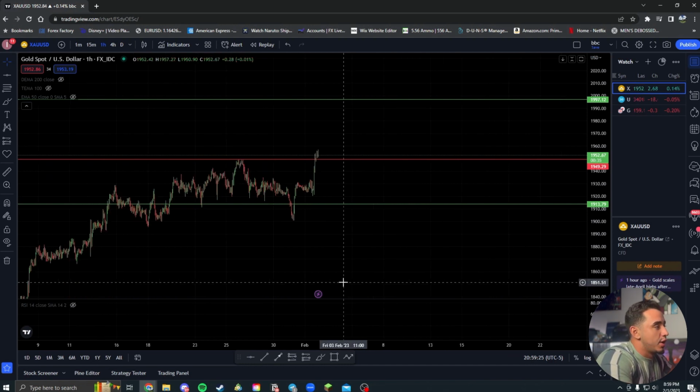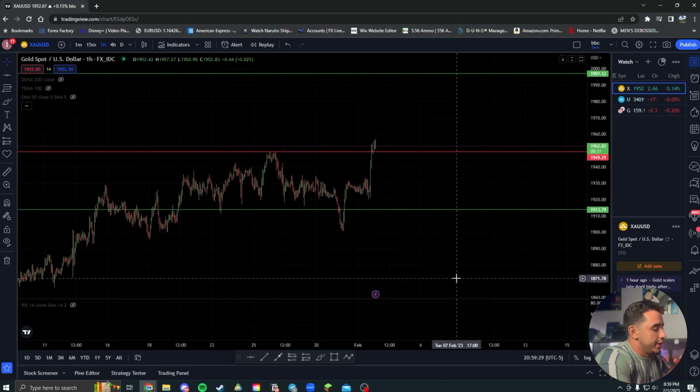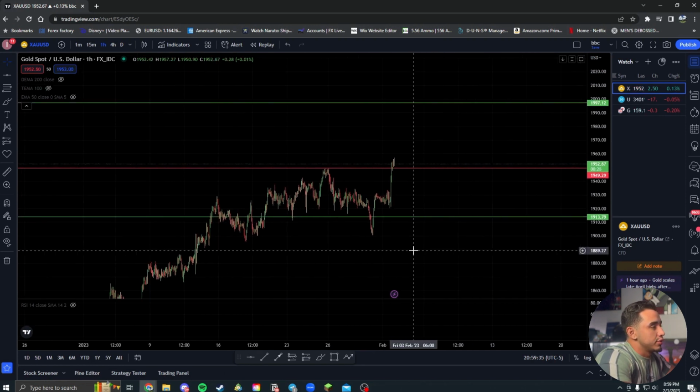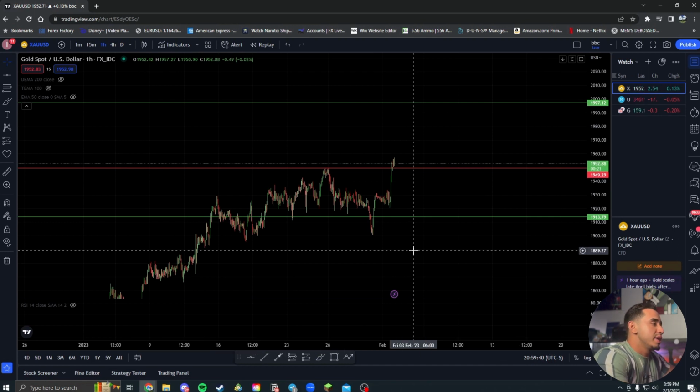You should not be getting in off of every single instance that you think the market's going to go up or down. Now, once you identify your key levels, which could be your support resistance areas, your supply and demand zones, so on and so forth, these are just levels of interest. This is where price is reacting and where price is moving.